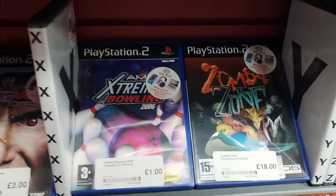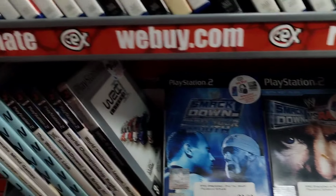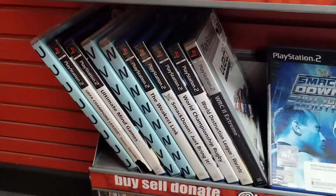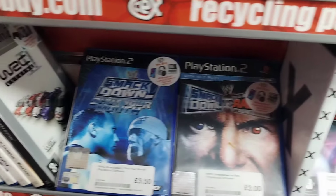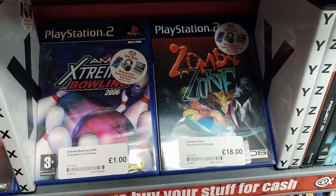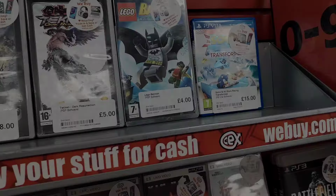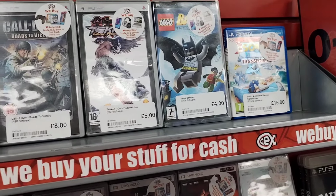Now you've got Zombie Zone here, not a game I'm massively familiar with. I've seen it once or twice, and £18 is quite a high price for a PS2 game. Sure, there's prices that are higher, but your average PS2 game doesn't really run at that sort of money. Anyone know anything about that game? Please let me know in the comments, as it was one I was considering on the day.